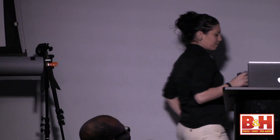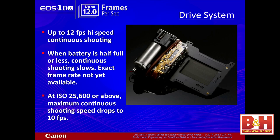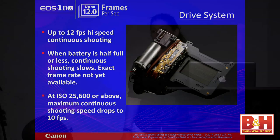Sorry. Like I said, when I first got this camera last night, I was like, can I just stand up here for an hour and just have you listen to that? Because it's pretty amusing. But if you guys do come up and play with it a little bit, you'll see that the mirror is locked up on this function, so you can't physically see through it. That means the mirror is not doing your focusing, which means you cannot track anything. The drive system, like I said, has 12 frames per second, and then you have 14 frames with the super high speed. What it'll indicate on your LCD is the H, high speed, will blink so you know that you're in 14 frames a second. At ISOs of 25,600, your maximum shutter speed drops to 10, just so you know.